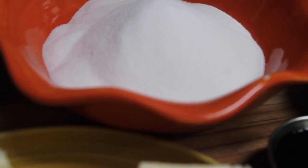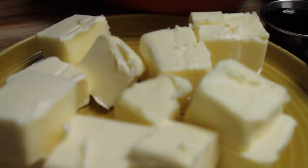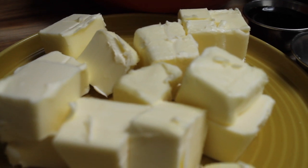Next on our list is European butter. The secret weapon of many bakers. Its higher fat content and richer flavor can truly elevate your cookies to the next level.